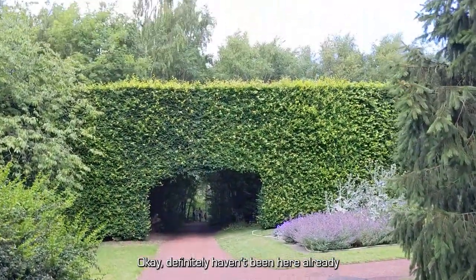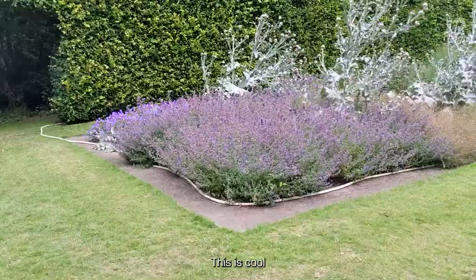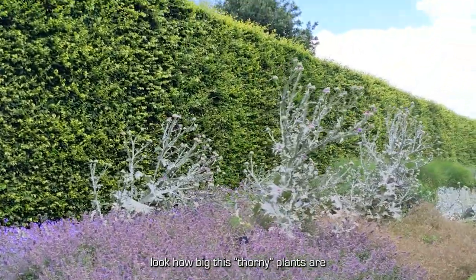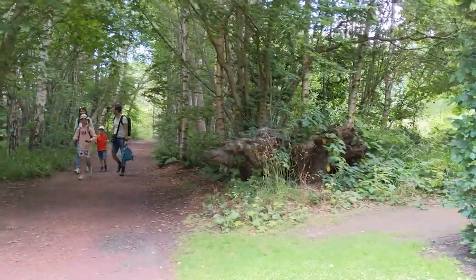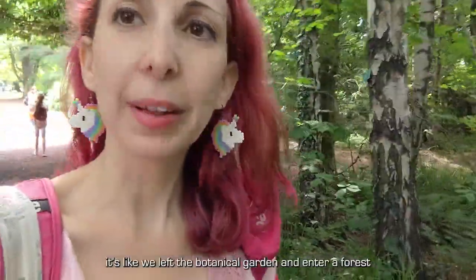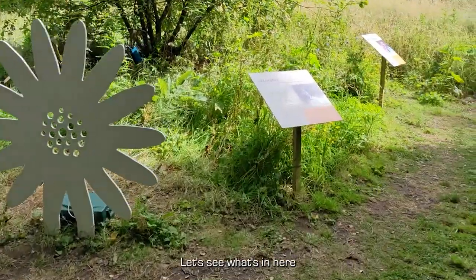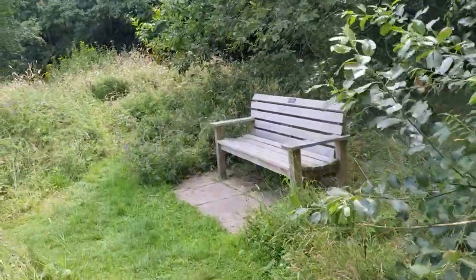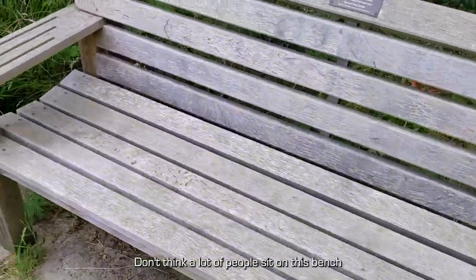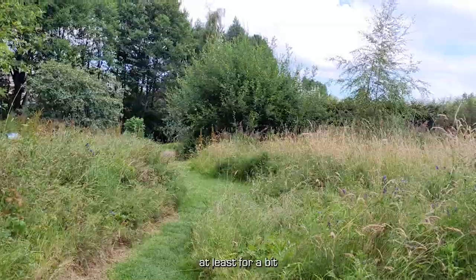Okay, I definitely haven't been here already. It's like a huge gate made out of plants. This is cool. Look how big those plants are. Wow, it's like we left the botanical garden and entered a forest. Let's see what's in here. Ooh, it's a hidden bench. Don't think a lot of people sit on this bench. I'll keep him company. Just for a bit.